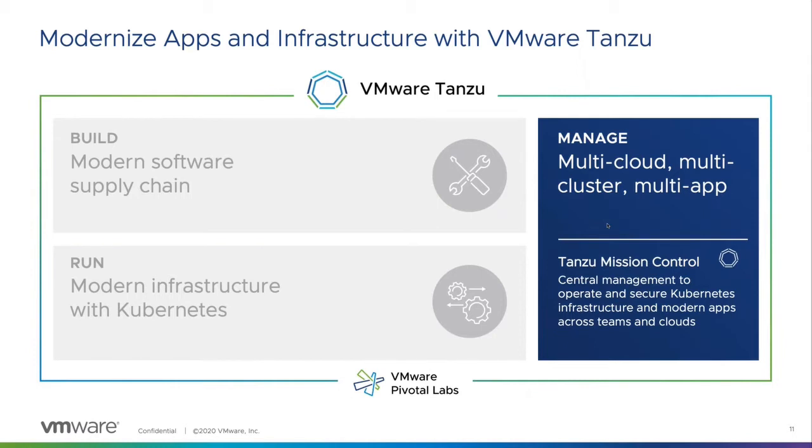So really, this is multi-cloud, multi-cluster, multi-app management. Our aim here is to create a window for operations teams, infrastructure teams, and developer teams to have a 10,000-foot view of their entire fleet of Kubernetes clusters, no matter what cloud they're running on, or where or how they've been provisioned, and to allow operations teams to layer access and security best practices and policies over groups of clusters.